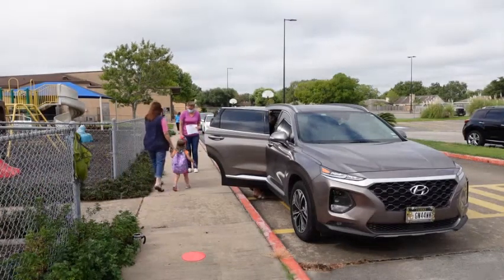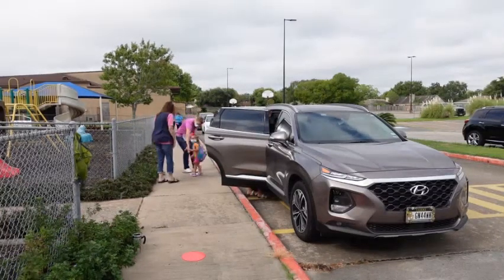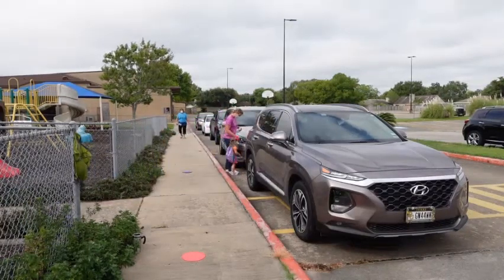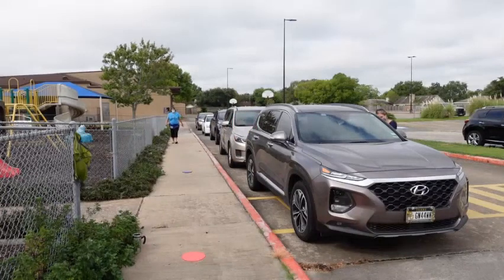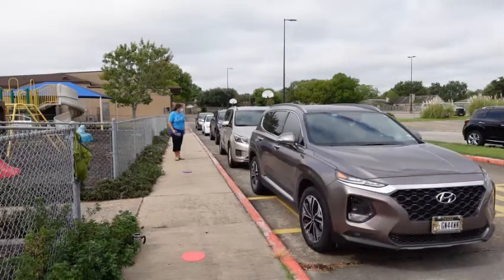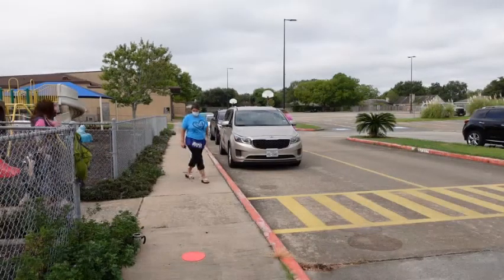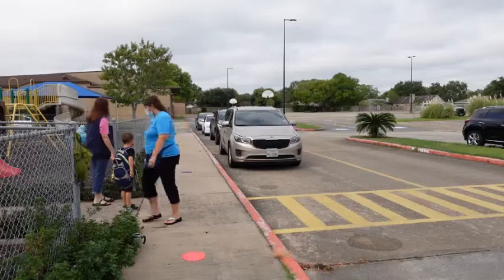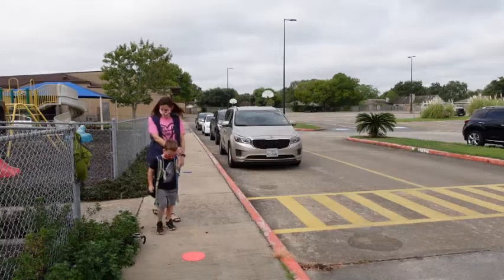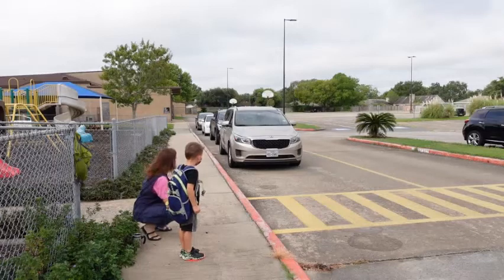Right here is where you'll see in just a minute why we need to all walk in front of our cars, because these 2 moms are almost going to collide, and we need to social distance, so let's make sure we all walk in front of our cars. Once your child is safely in their car seat, you can pull away. And then the next child will wait at the spot for their parent to pull up.